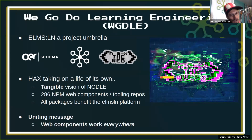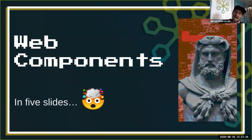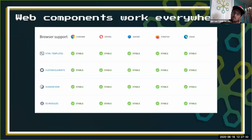It's, hey, adopt this methodology and we're gonna meet you down the road in a few years. So web components in 5 slides, like it's its own conference. In fact, we'll say that we made one. But web components work everywhere because it is a standard of the browser.